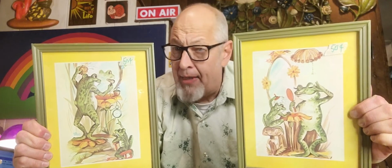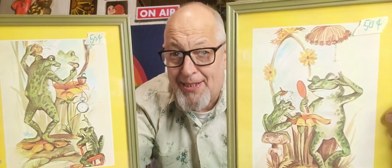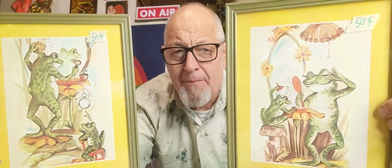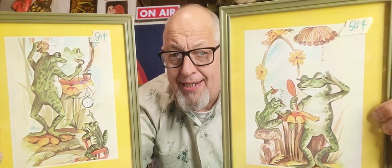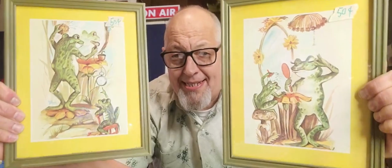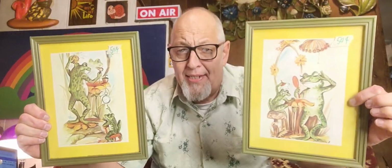Yep, I'm not playing around with this frog art. Dun, dun, dun, dun. Frog art. These frogs, this doesn't get much better. These are 50 cents each. The price is great. The color, the avocado or olive, the yellow. This is 1970s. This was a very 70s heavy haul that I have for you today.